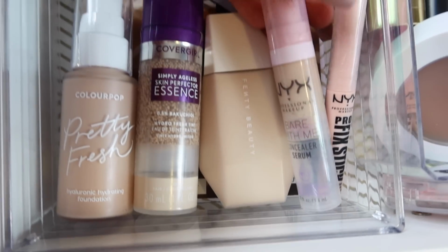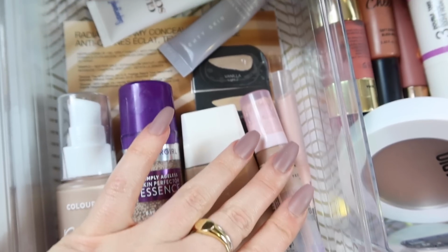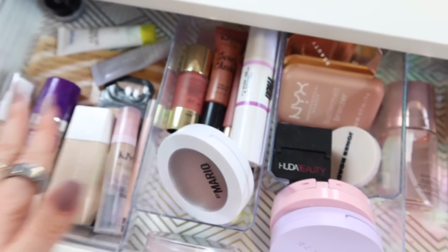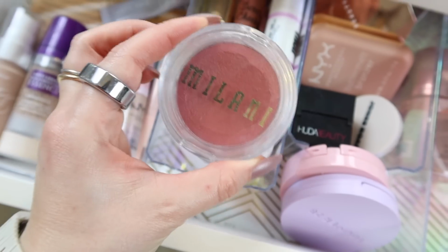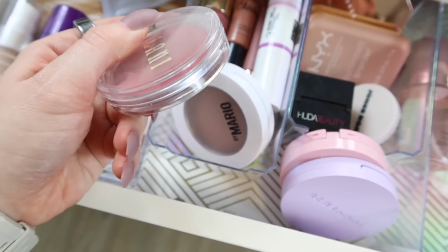Then I have the NYX Bare With Me Concealer Serum and the NYX Pro Fix Stick, my number one concealer corrector combo for the under eyes. By the way, all of these acrylic containers in this drawer are from Dollar Tree. That's where I get most of my storage. This is the Milani Cheek Kiss Cream Blush in Nude Kiss. I love this. I have used a ton of it. I really want to hit pan on it.